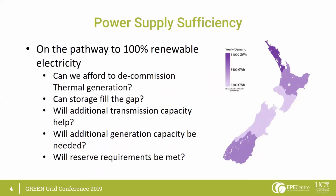On this pathway towards close to 100% renewable generation, we've got these questions to ask. Can we afford to decommission that thermal generation? Do we need it to be there just in case for those dry years? Can storage fill the gap? Of course, the value of storage comes from how well you manage it, and predicting how it's going to be managed in the future is fraught with assumptions. Will additional transmission capacity help? Richard addressed that directly. And will we need additional generation capacity? In fact, our reserve requirement is going to prove to be the limitation. So there are a few questions to ask about future power system operation.